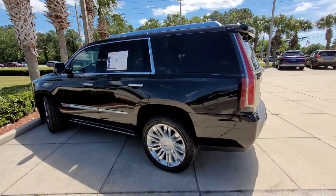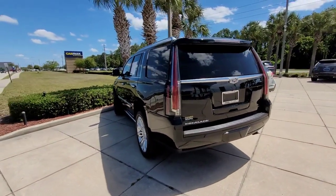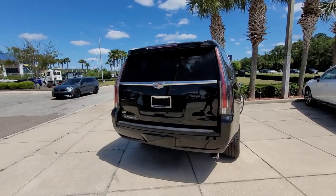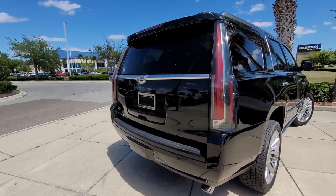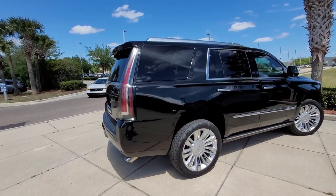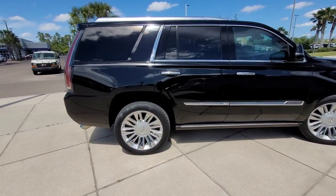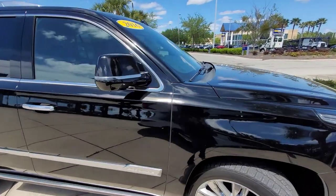This specific Escalade comes in a color called Black Raven, and it has a jet black interior. It is equipped with a suede microfiber headliner. This Escalade is also equipped with rear parking sensors and rear collision mitigation. You do have an auto leveling suspension, also a four-wheel independent suspension. It's also adaptive. And you get rain sensing wipers.